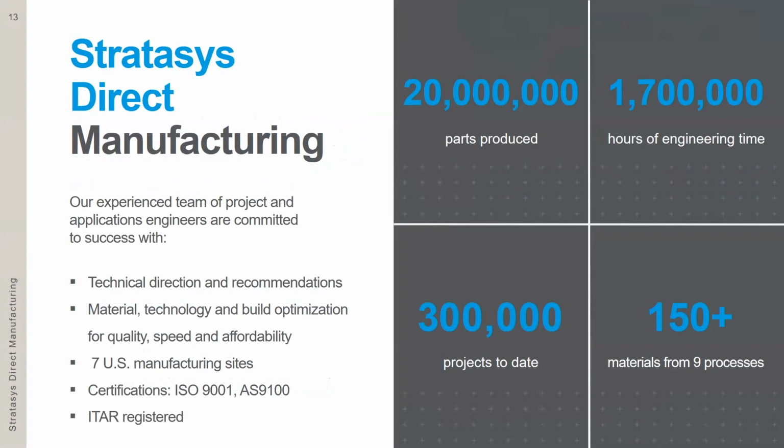However, contrary to popular belief, we don't solely have FDM and PolyJet systems. Rather, we have essentially all commercially available additive technologies. And at Stratasys Direct, we implement processes and controls around those technologies or systems to offer them as services to industry. We're comprised of 7 manufacturing sites spread across the United States and have over 3 decades of additive experience. Over those 30 years, we've produced more than 20 million components in over 150 different materials. And at the onset of any opportunity, Stratasys Direct provides guidance towards the best technology and process for the component and the end intended application.